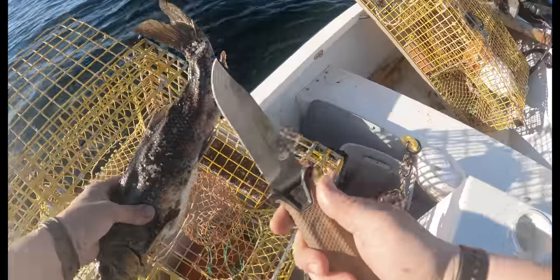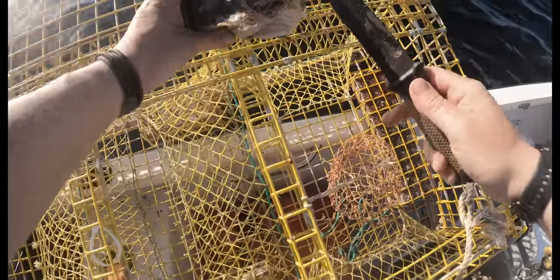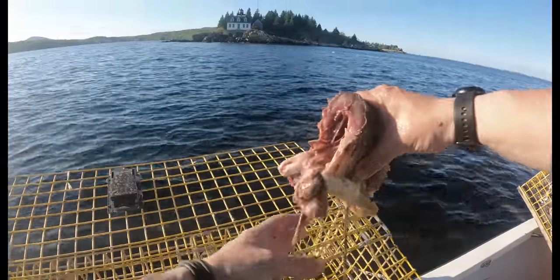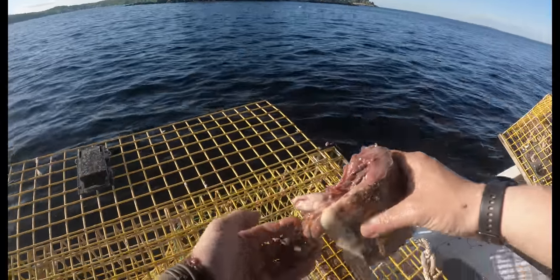Oh my goodness, you're cutting them open. Yeah, it actually still looks kind of fresh inside there. Be thankful we don't have smell-o-vision so you don't have to smell all that.